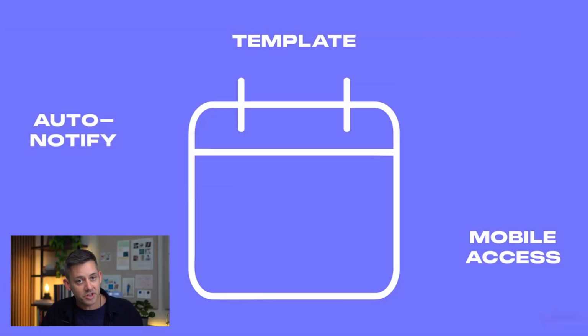Use a scheduling tool with templates and shift rules. Let your team see their shifts anytime without having to ask you. And if you want to get started, check out our full video on employee scheduling for small businesses. I will link to it below. It walks through the exact tools and tips that save time and reduce no-shows.